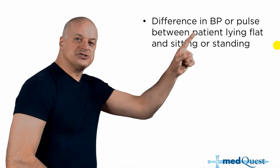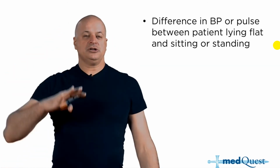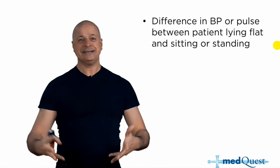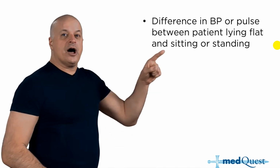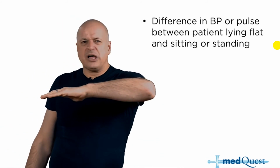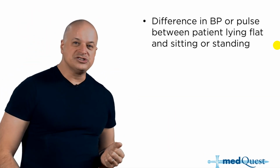Basically, it's the difference in the pulse and the blood pressure, orthostatic, when you go from lying flat to standing up. Your blood pressure should go down a little when you stand up, but it shouldn't go down 20 of systolic or 10 of diastolic. When you have a person who's got a blood volume loss or is dehydrated or has GI bleeding, that's the most important thing. Lying flat, the blood pressure and pulse were normal, you sat him up and all of a sudden you're like, yo, dude, hypotensive. That's what orthostatic is.